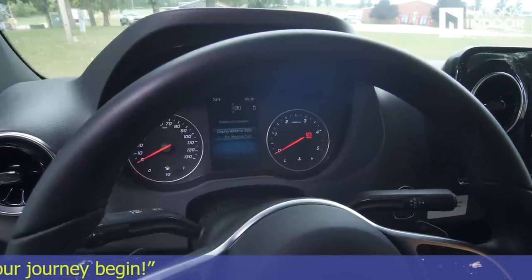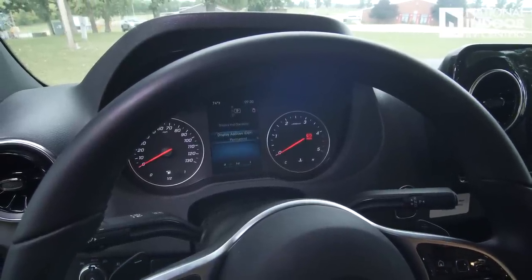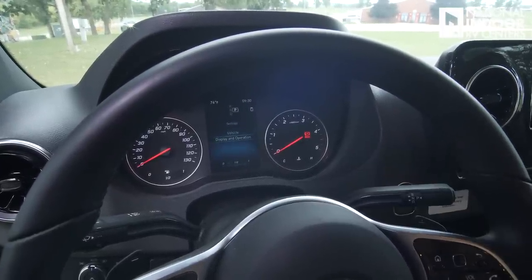And display, so this is where you can see your DEF. I'm gonna click into this because I want to have that permanently up here on the screen, and click into it and then go back. So it's gonna stay there at the bottom of my screen.